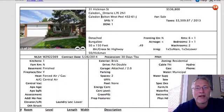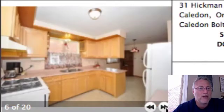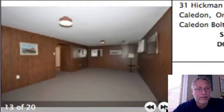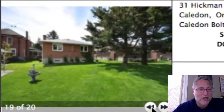Next one is 31 Hickman, and this one is in Bolton West, 536. And this is a detached bungalow, right? So again, we've talked about bungalows in the past where they really don't seem to stick around too long because a lot of people are looking for them and they don't build them very often nowadays. So this one looks a little bit tired. It could use a little bit of drywall downstairs, some new trim, things like that, countertops. But having a bungalow, check that out.